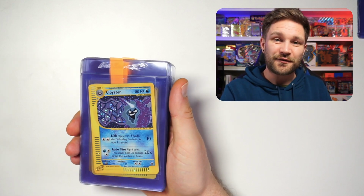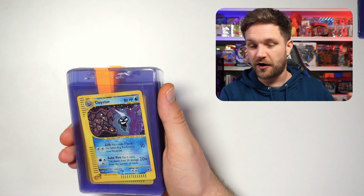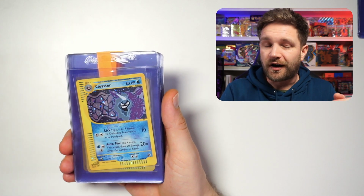So excited for this. And here we go, guys. The sets I couldn't wait to show you. These are the Expedition. We've got Expedition here, Aquapolis, then Skyridge. Then we've got those final 12 cards that I'm super excited about. And what I love about these is the artworks are incredible.